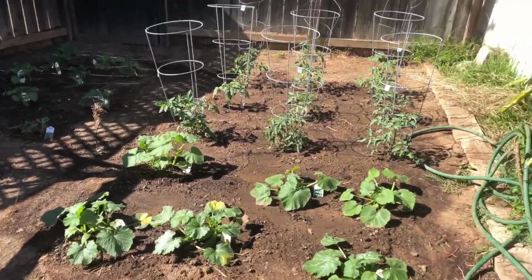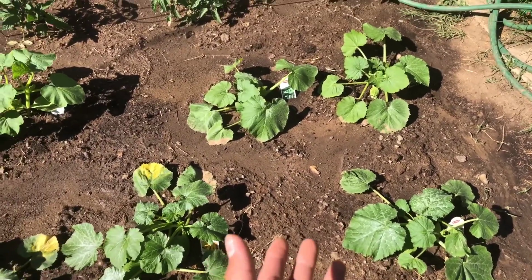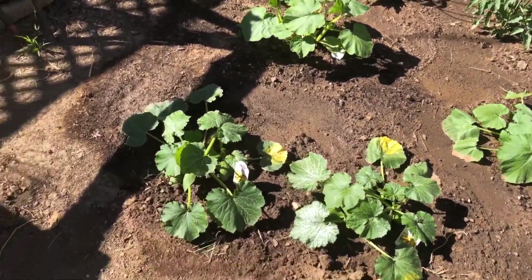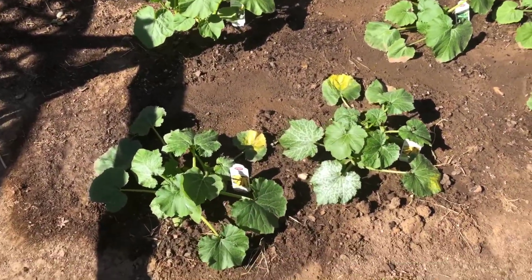So here's our main field, and as you can see, the zucchini is going crazy, and we are having some trouble with moisture retention, so we're gonna get some mulch in here very quickly. In fact, that might even be part of this episode. I'll just decide whether I use it as an update video or a build video.